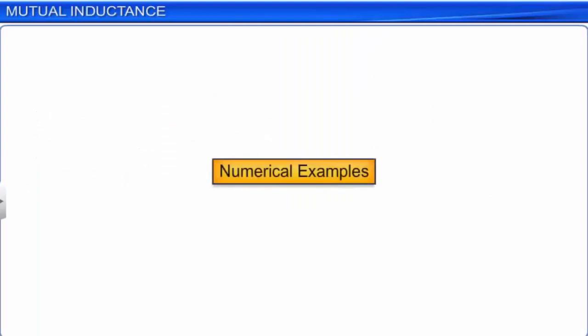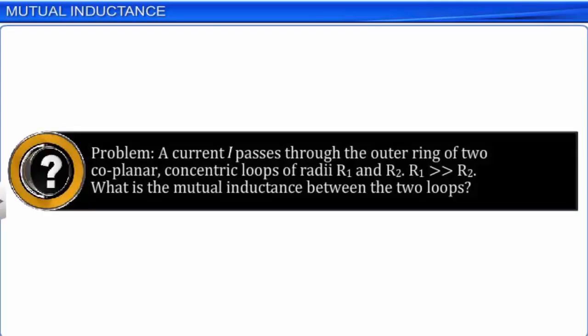Let us now solve an example to reinforce our understanding of mutual inductance. A current I passes through the outer ring of two coplanar concentric loops of radii R1 and R2. R1 is much greater than R2. What is the mutual inductance between the two loops?